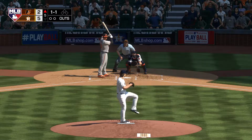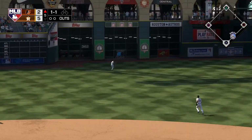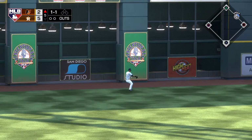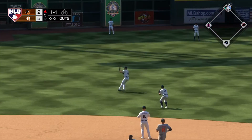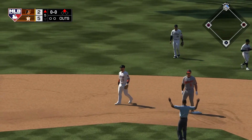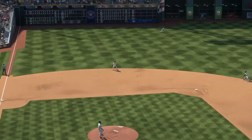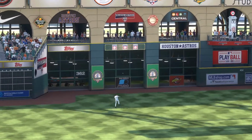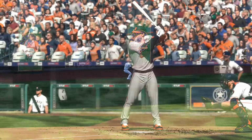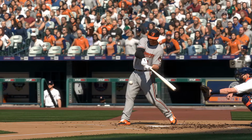Into the box, Chris Davis. Line toward the gap in left center. He leaps, but he can't get it. It's down for extra bases. Wow, this is a perfect example of a wily veteran doing what needs to be done to deliver for his team. Yeah, and just watch this swing. Instead of trying to do too much with it and pull it, he stays inside the ball and is able to smack it to the opposite field for a double.